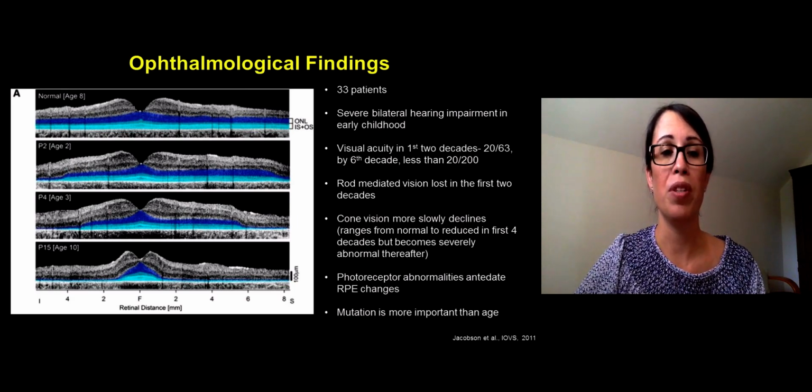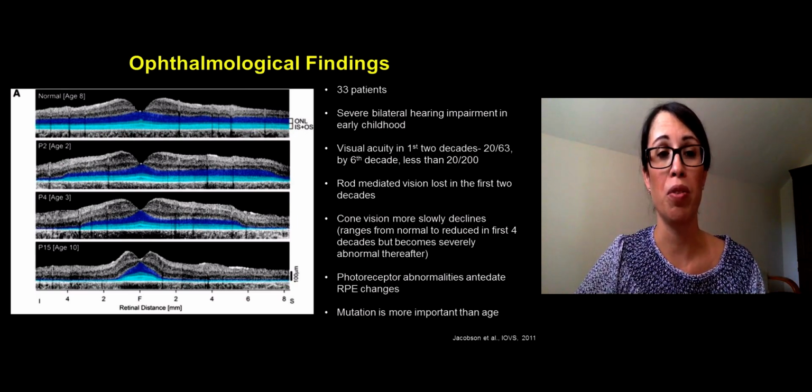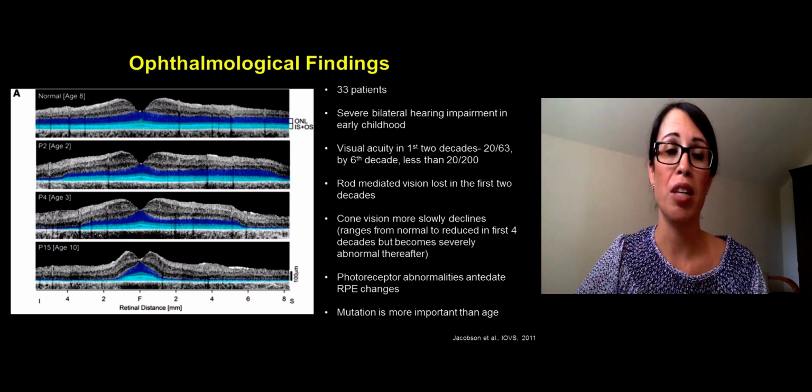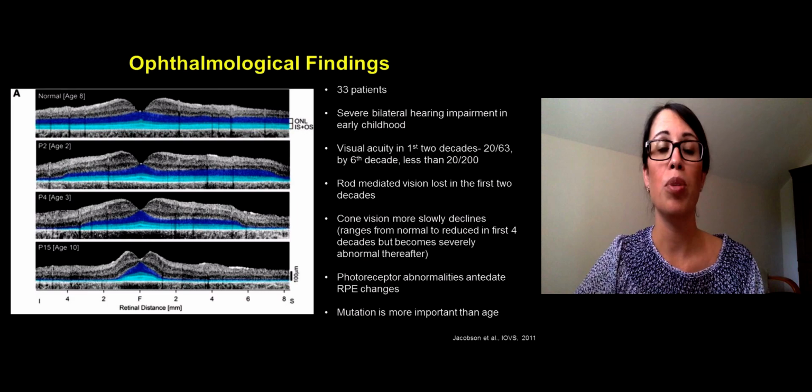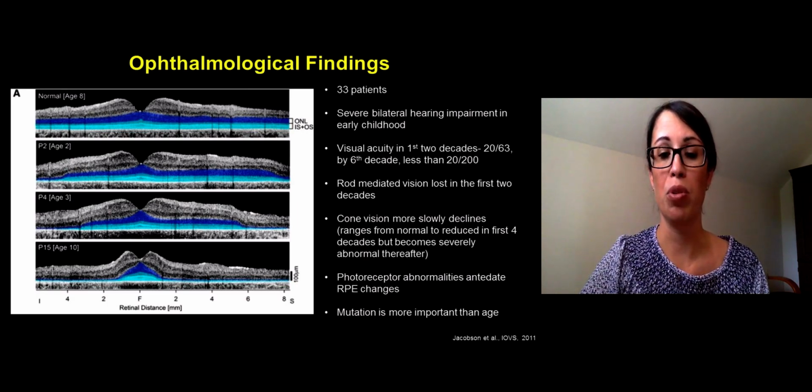Importantly, one result of this study showed that the initial site of the disease in USH1B is the photoreceptor cells of the retina. There are other cell types in the retina, like the retinal pigment epithelium, that are affected, but these effects appear to be secondary to the defect in the photoreceptor cells.